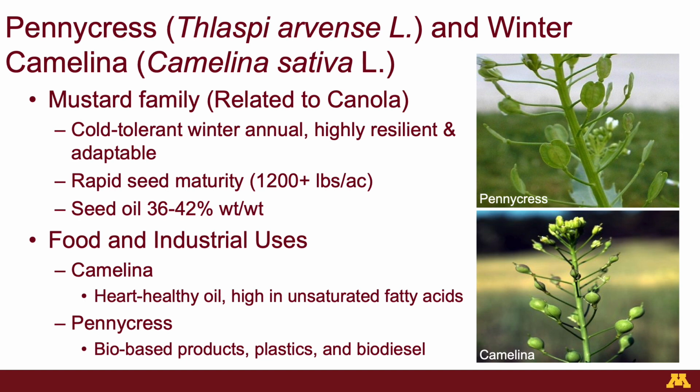With Winter Camelina and Pennycress, we see yields oftentimes 1,200 pounds per acre and higher. With Winter Camelina, we've seen yields as high as 2,000 pounds per acre. Both have a relatively high seed oil content of 36 to 42% by weight of their seed. Winter Camelina can be used for both food and industrial uses. It does have a heart-healthy oil that's high in unsaturated fatty acids, but it's balanced with a lot of vitamin E, which helps stabilize that oil, gives it better shelf life than, for instance, flax oil. And its oil, as well as Pennycress oil, can be used for making bioproducts, bioplastics, and advanced biofuels such as biodiesel as well.